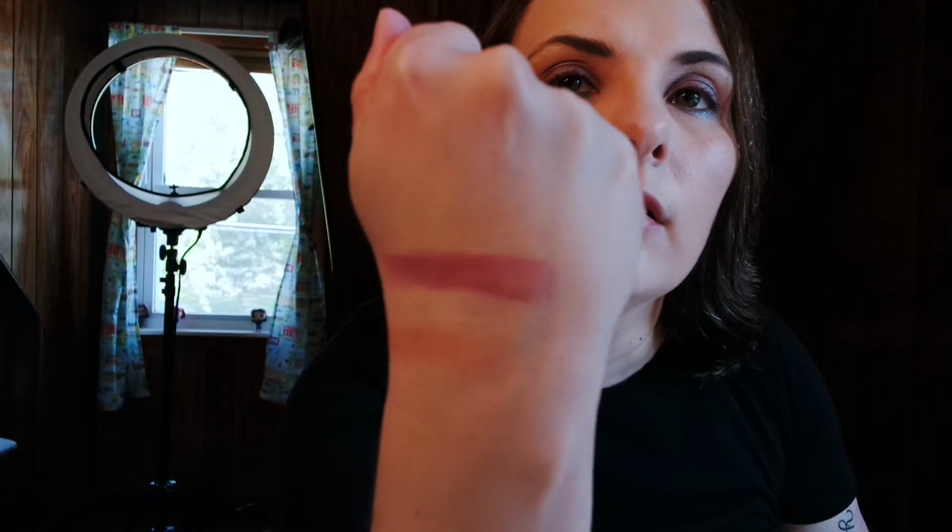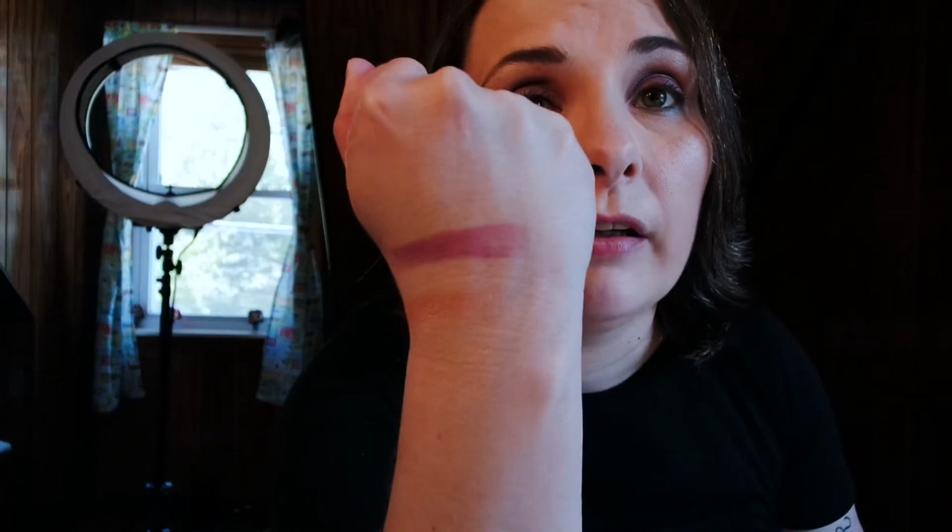Not a fan of the highlight, actually. It's not as kabow as I thought it was going to be. But that blush color is beautiful. Obviously, I wouldn't be swatching it with my finger or putting that on with my finger. So you'd really be able to buff that out and make it very pretty.